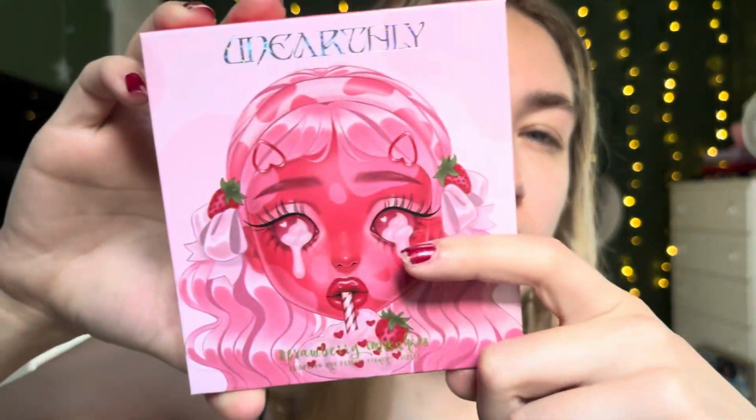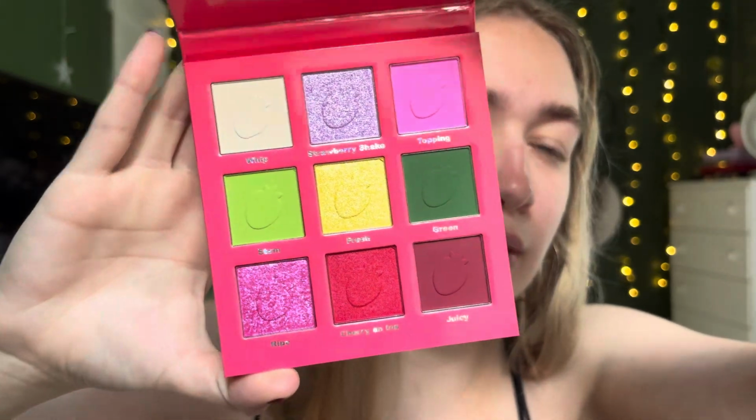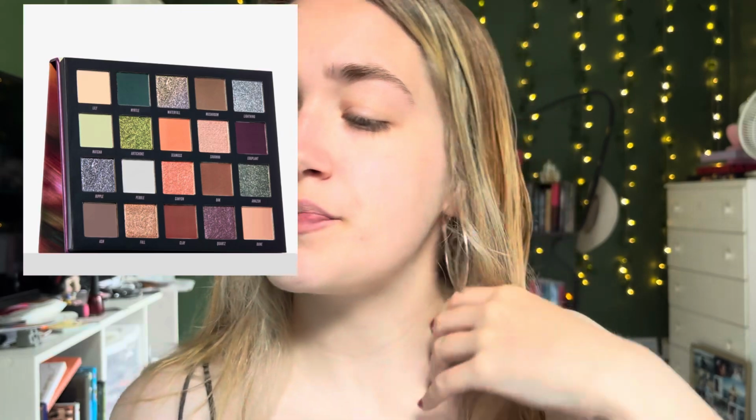I have this palette, which I'm not going to play with today. This is the Strawberry Milkshake palette from Unearthly. I will be playing with this at some point soon. It's just not tickling what I have in my skull for today. For today though, we are going to play with the Beauty Bay Wilderness palette. I just got their new one. I will insert a picture here. It's the Botanical palette. I'm so excited. I love Beauty Bay palettes, especially their 20 pan. So I'm gonna play with this one.